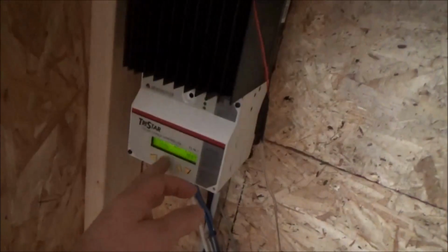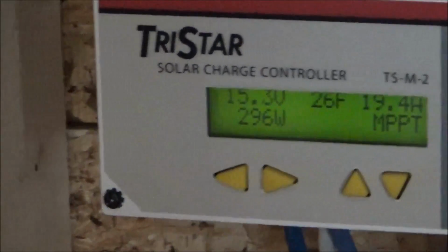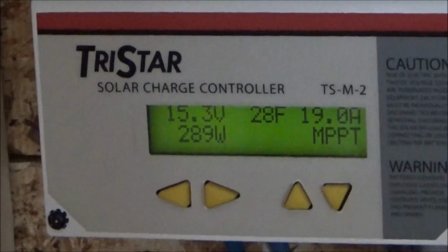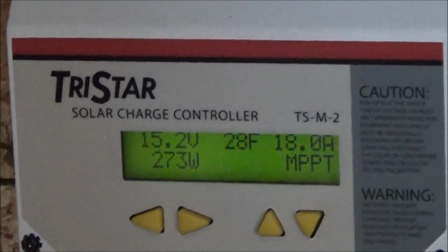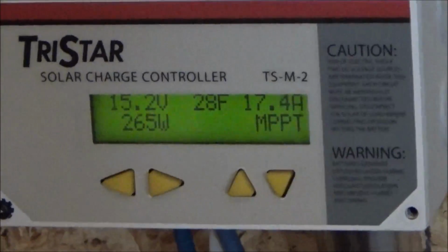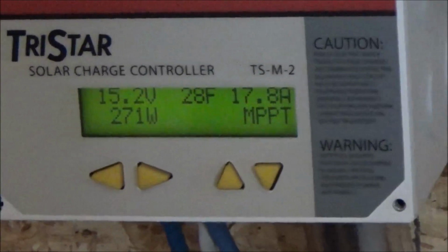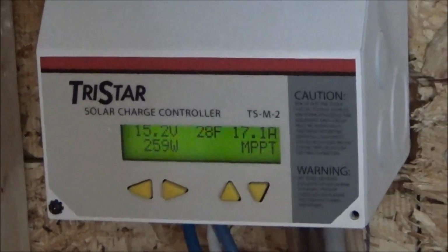Looking at 300 watts. Now that's really good for winter out here, considering it's overcast, it's really a gray sky, and that's just amplified light off the snow. So 300 watts coming off of 800 watts of solar panels in winter, in an overcast sky, that's nice. That's really good. And it's only 11 o'clock in the morning, so the sun has not cleared the trees. So that's really good solar power output for this period.